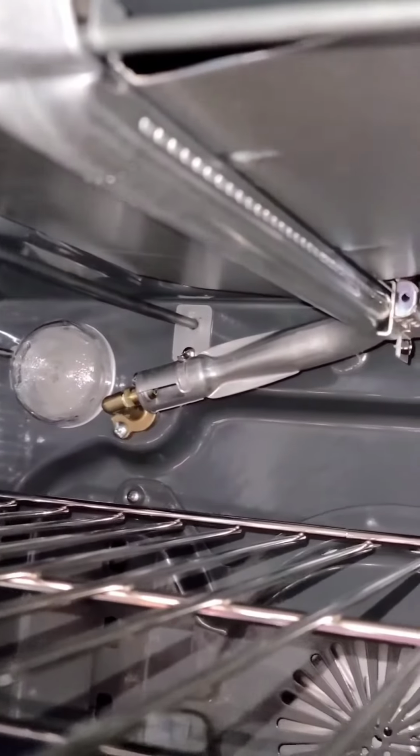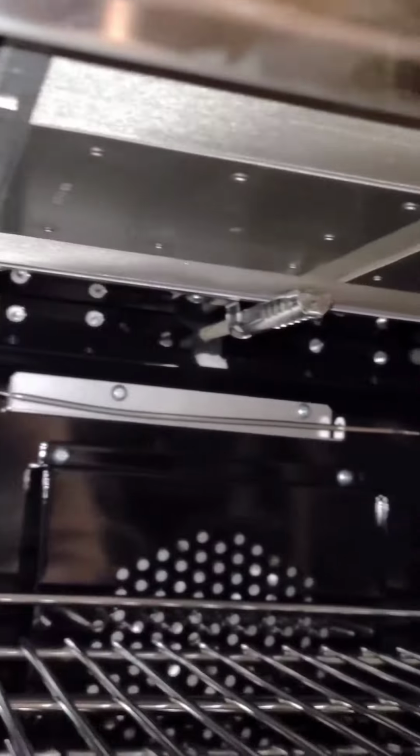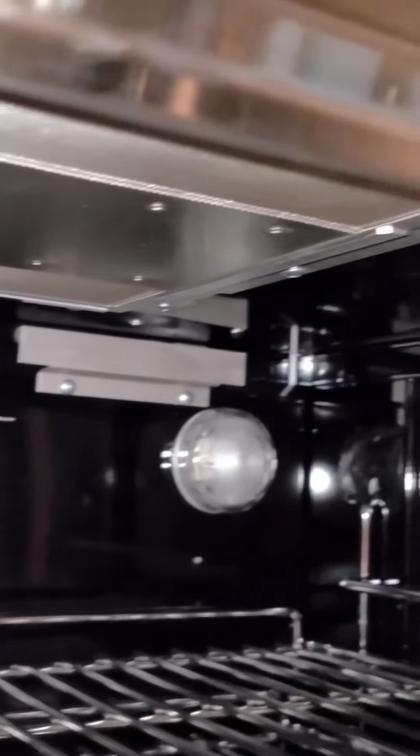Let's talk about ovens. There are 2 types of gas ovens. One of them being your traditional tube burner and the other being a ceramic infrared burner. Infrared will not only provide you with the maximum power output from your gas range, but it'll also result in quicker preheat times and more even cooking.